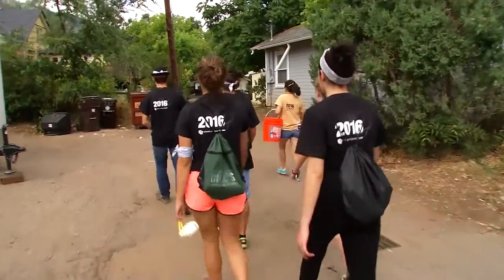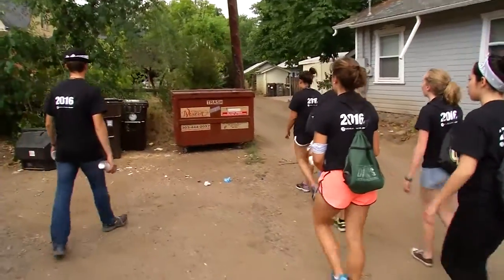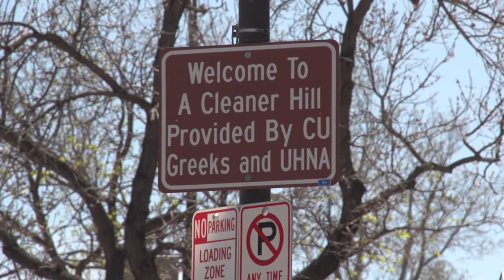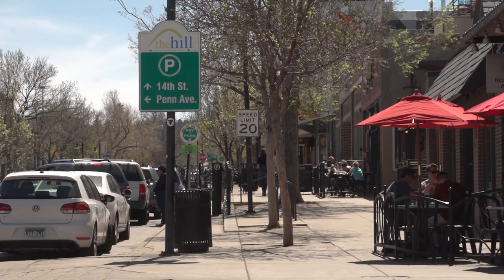Philanthropy continues in the fall when members from the CU Interfraternity Council and pledges help clean up Columbia Cemetery, and in the spring, the CU Underpass and Hill Commercial District gets spruced up with new plants in addition to cleaning.